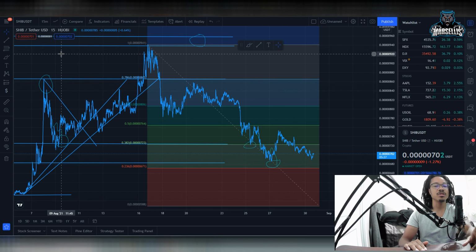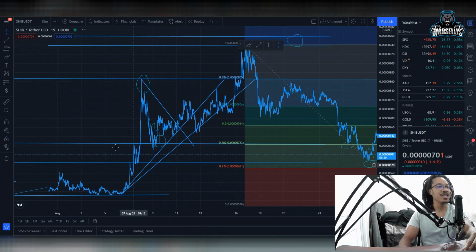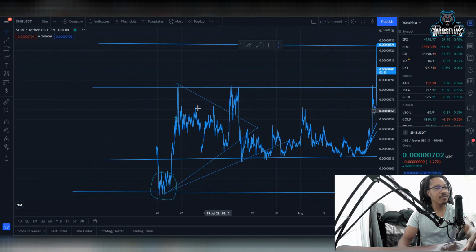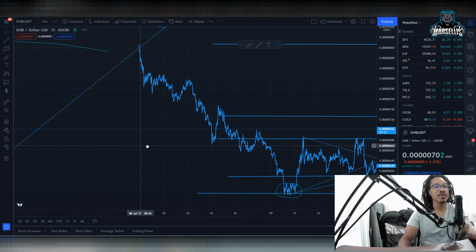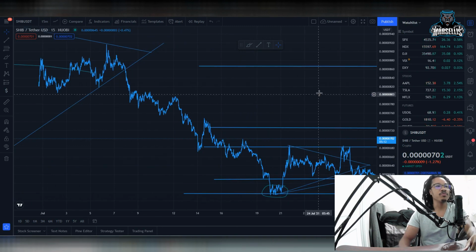The first thing I want to talk about is the technical analysis that I've done with Shiba Inu. I've been following this technical analysis for a while, that's why you see all this stuff over here. I've been following Shiba Inu since somewhere around April or May, and it's been doing really good actually.